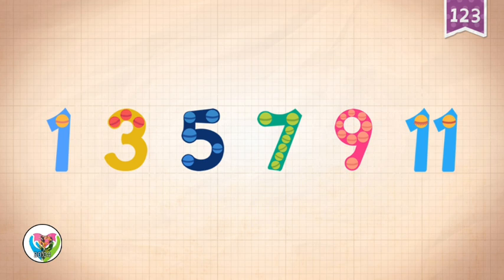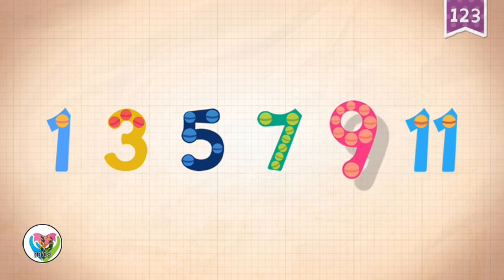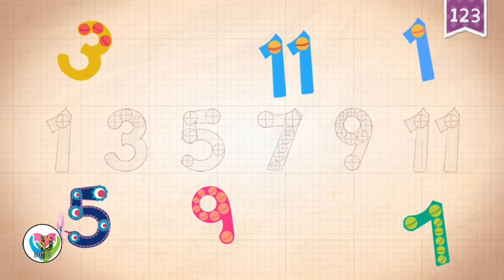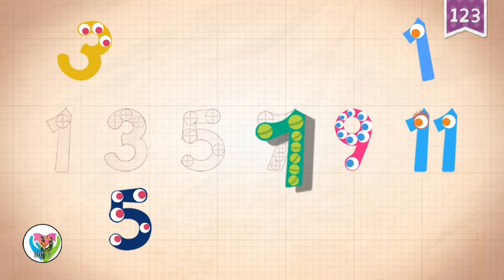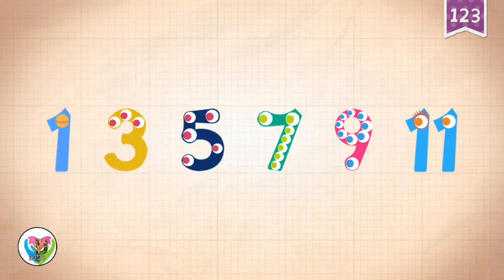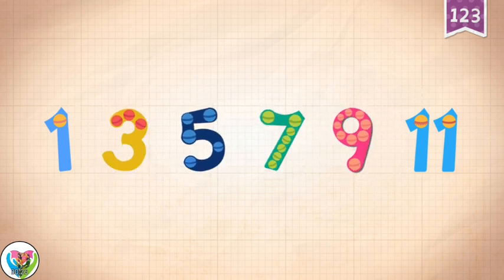Count by odd numbers. 1, 3, 5, 7, 9, 11.